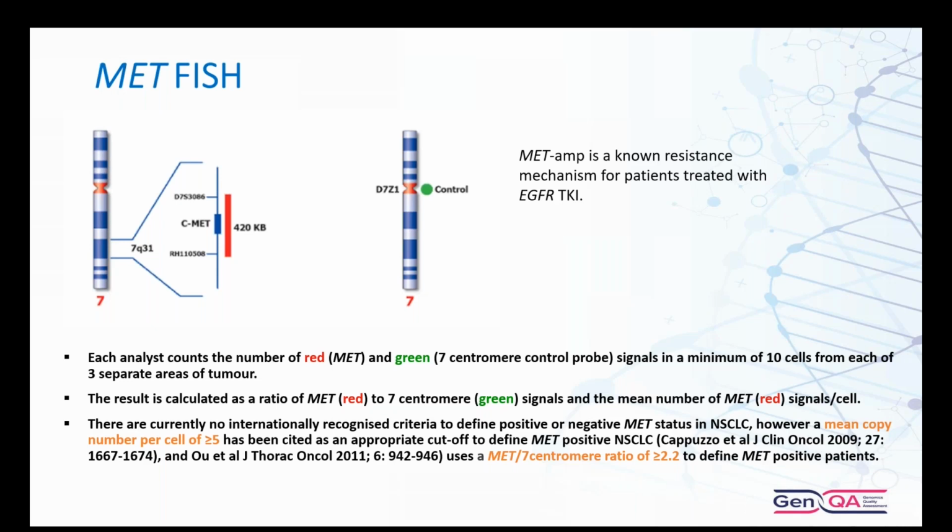So it's a probe that's got MET in red and then the 7 centromere in green. So it's quite similar to scoring HER2 in breast cancer. We can copy it, counting the number of red signals, which is MET, against the green signals, which is the 7 centromere, in a minimum of 10 cells from each of 3 different areas of tumour. And then the results are calculated both in a ratio and in a copy number.